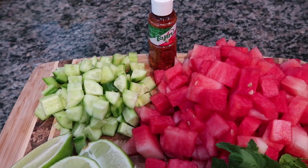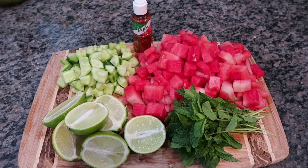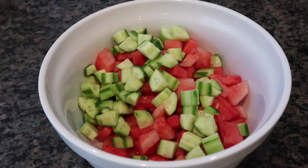You'll start to learn with me that the chili, the lime, all of that is just my favorite flavors for the summertime. So I share a lot of recipes that have those flavors in it. So if you love them, you're in the right spot. But you can see, you guys, that's it for the ingredients. It's a super easy recipe.